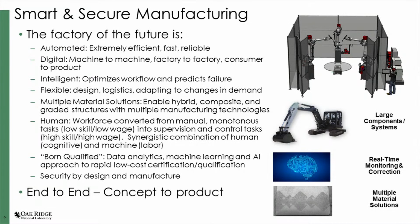Where are we headed? This is a cell that we'll end up getting at Oak Ridge in the next month. And we've affectionately called it Medusa. That's the top right one you see. It will have 3 MIG welders, all on robotic arms, on a turntable, building up really large structures.